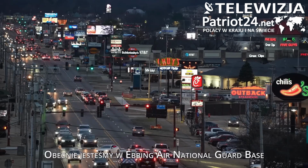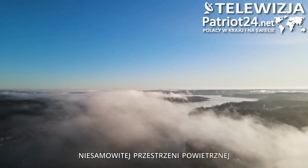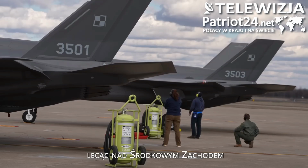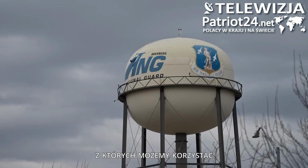The place we're at is Ebbing Air National Guard Base in Fort Smith, Arkansas, in the middle of the United States, in the Midwest. It has been chosen because there's a lot of amazing airspace nearby where we can train. I was just up there about 2 hours ago, flying over the Midwest and the beautiful countryside, and there are plenty of good ranges that we can use.